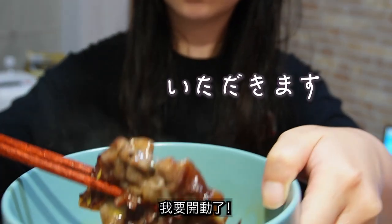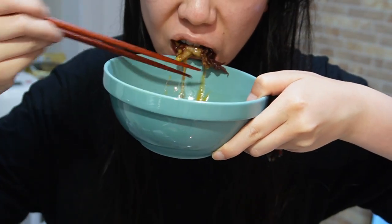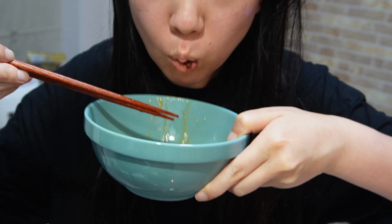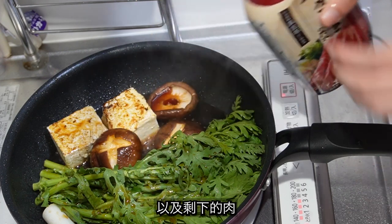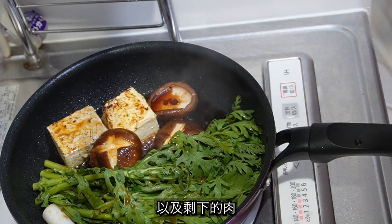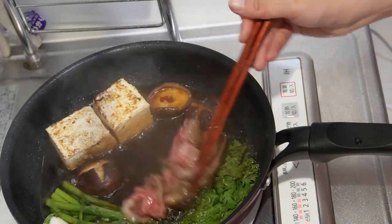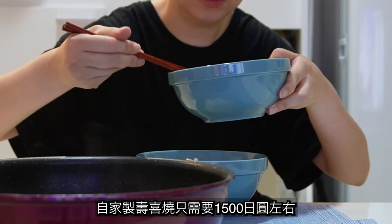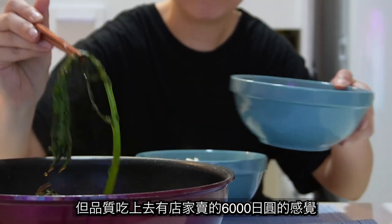では、いただきます。And remember to cook the rest of the ingredients with plenty of sukiyaki sauce and the rest of the meat. The homemade sukiyaki costs like 1500 yen in total, but the quality tastes like 6000 yen in the restaurant.